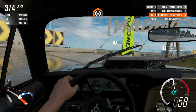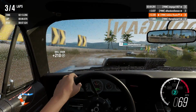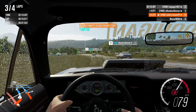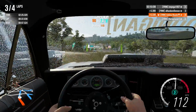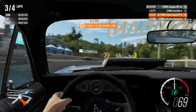All I need is 2nd and 3rd to start fighting for position here. Oh, going to run a little bit wide and bump the wall. Yeah, 2nd and 3rd start fighting for position. Or if 3rd makes a mistake like that, that is the sort of opportunity that you hope for, and you've got to pounce on when it arises. We're going to get ourselves to the inside, get the car slowed down.